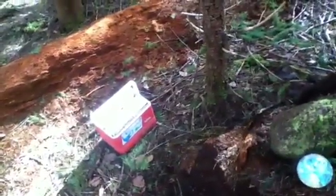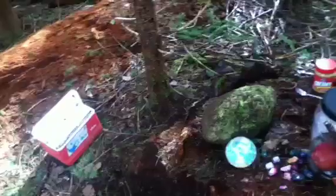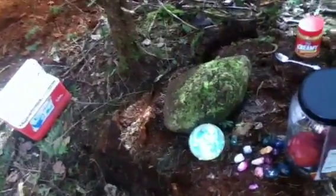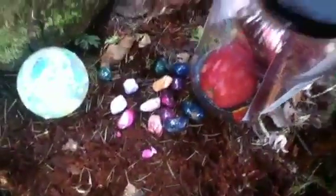Okay, so this is how I'm going to leave the stump. I am getting rid of the cooler because, well, it mostly just fills up with rainwater, and they haven't really done anything with it in quite some time, but then again, neither have I. So we are moving on to bigger and better things now. I'm going to leave the rock there just for old time's sake. Leaving the ball, leaving the rocks the way they are.